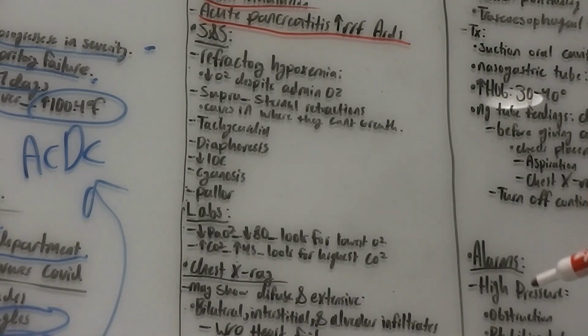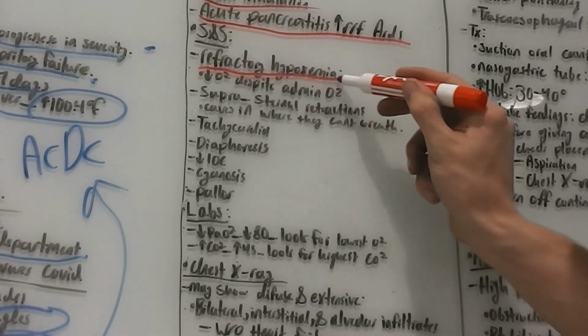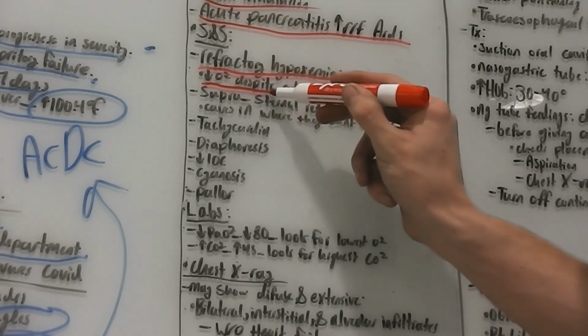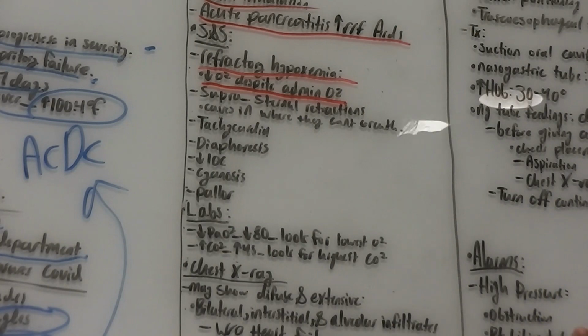So signs and symptoms. The key thing with ARDS is refractory hypoxemia, and that is decreased O2 despite administration of O2. So we're giving them O2 via nasal cannula, but their O2 is just not coming up.